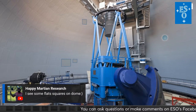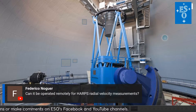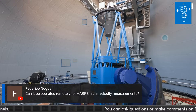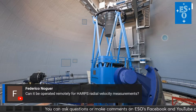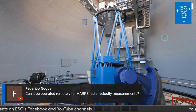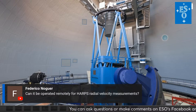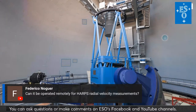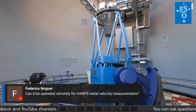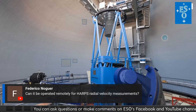I don't know if we have any other question. We have the last question about the 3.6: can it be operated remotely for HARPS radial velocity measurements? To operate HARPS remotely, it can't be possible, because of the old technology, the old infrastructure of the 3.6, which doesn't allow connecting remotely. The most remote we have at the 3.6 is the control room, right, Pamela? Yeah.